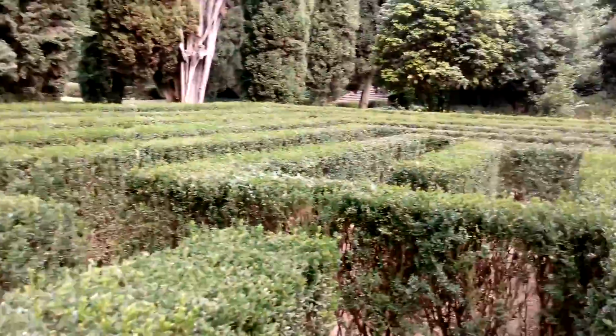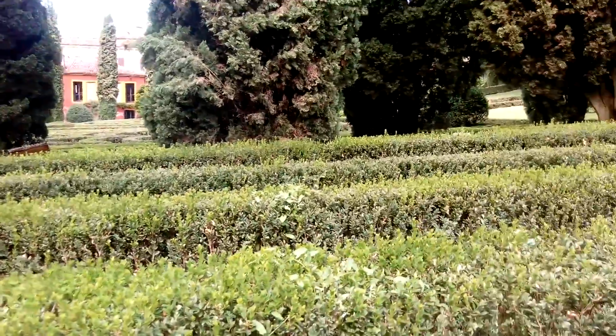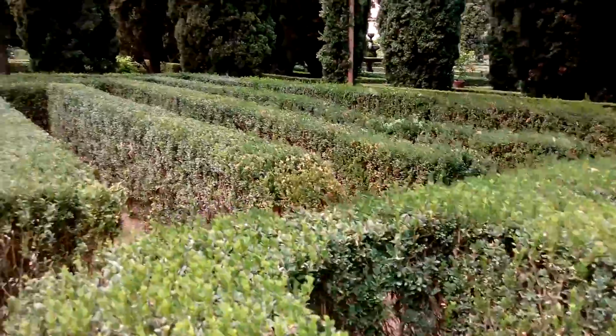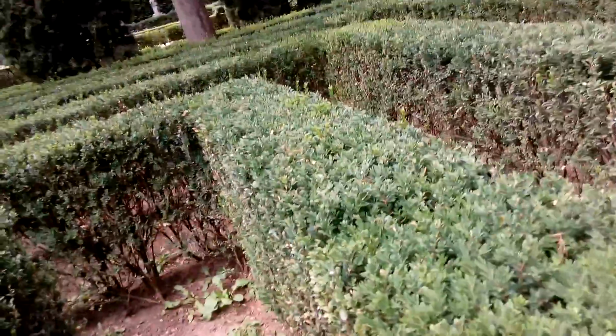Well, if you ever want to just drop by in this garden, just giving you a quick video on it. So if you ever want to visit here, or if you're ever in Verona, well, this is a good place for a little get together, like a little romance walk. But other than that, it's pretty much it. I walked around the whole garden in less than 5-6 minutes, but anyways, yep, this is it.